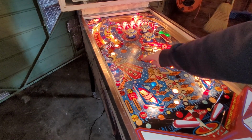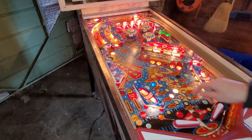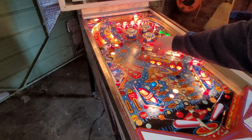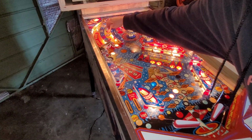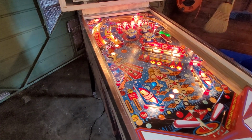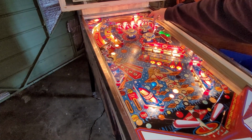So I want to spell Coney Island. But three of these switches don't appear to be working. Now these rollovers are lit. Let's see. What's going on? None of those switches seem to be working. What about this row? Oh, bombs away. So that's just gonna keep on going. Oh, no, it ends. Okay, this target.